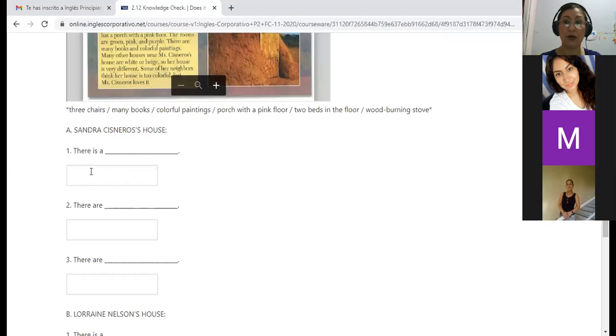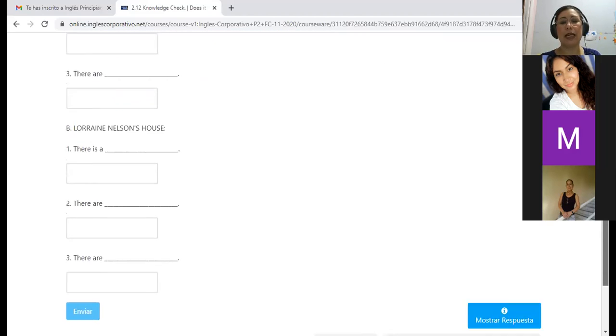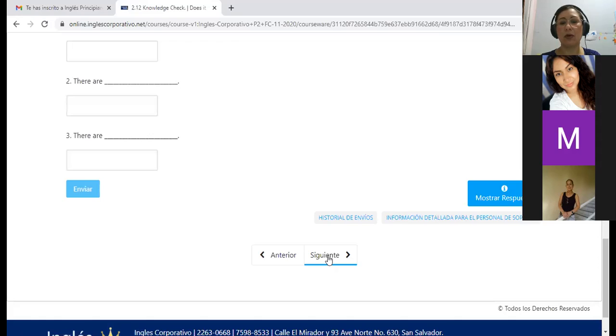Considering, there is for singular items, there are for plural items. And please be careful to use the right spelling. Aquí, por favor, vamos a ser cuidadosos de usar la escritura correcta, porque si, por ejemplo, en el wood-burning stove omito el guión, será un error. Entonces, please be careful in this exercise. So, let's continue, vamos a continuar.